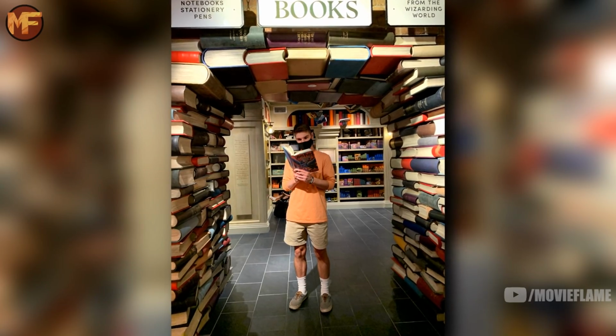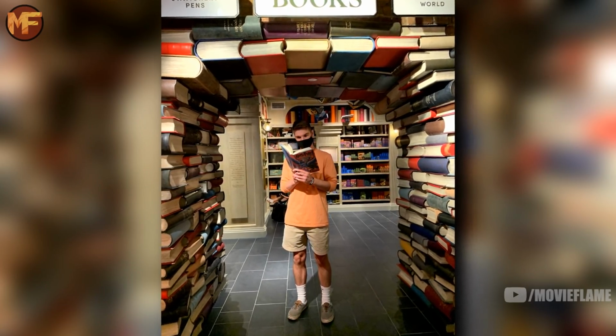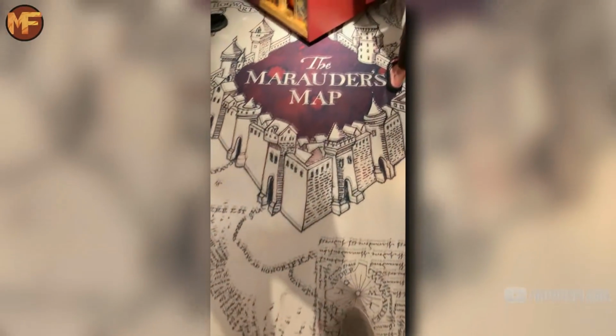They also made this amazing archway made out of books. Looking at even more detail that they added, there's one section that has the Marauder's Map as the floor.